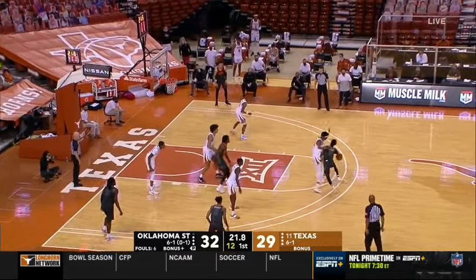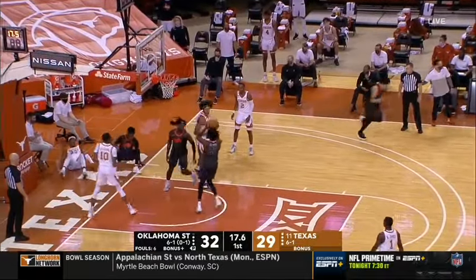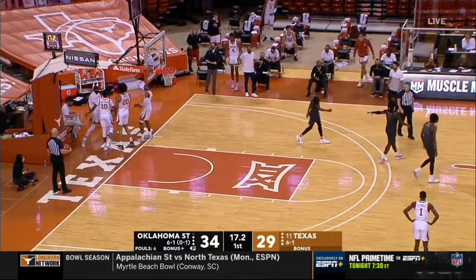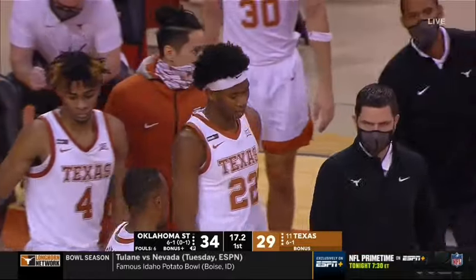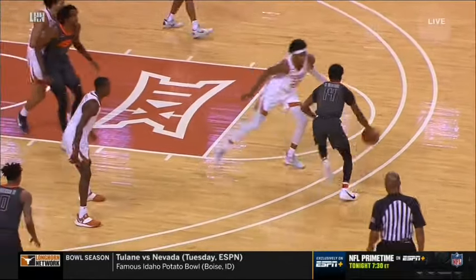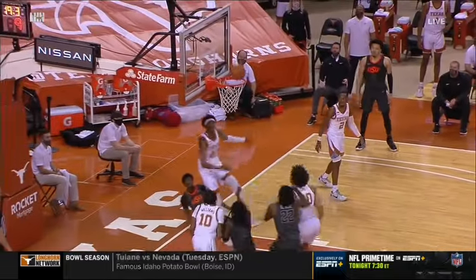There's Bryce Williams. Trying to scoop it past Kai Jones, and another excellent finish in some words for Bryce Williams, the senior leader to the young pup Kai Jones. Lot of action in the paint, a lot of high difficulty finishes. And this is Bryce Williams up and in.